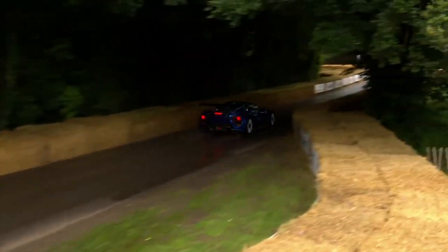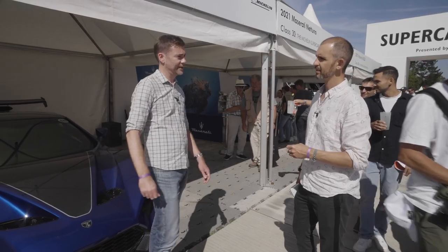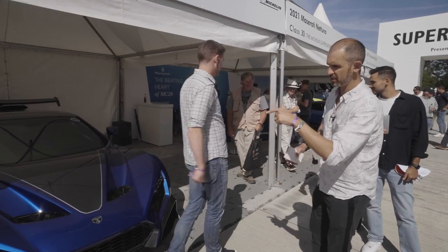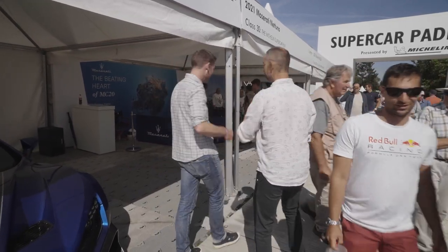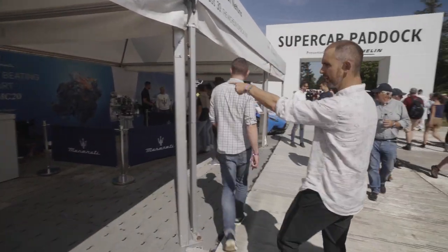But it's interesting. It's incredible to watch going up the hill this weekend. And any photographers that take pictures of it at high speed, it looks broken. It does, that's true, yeah. It looks like something snapped.